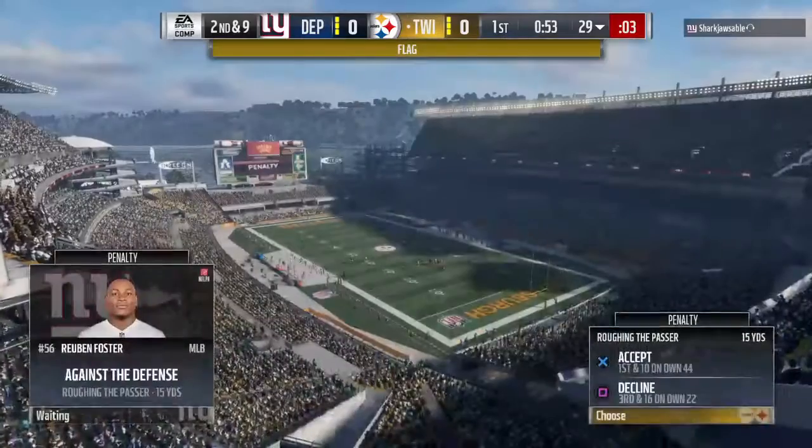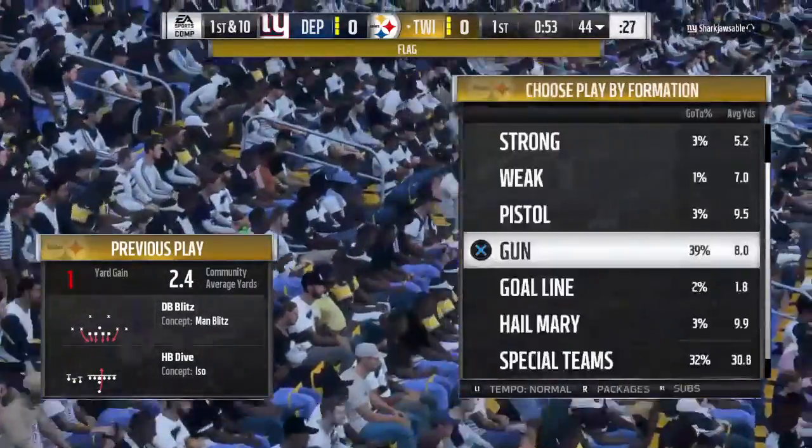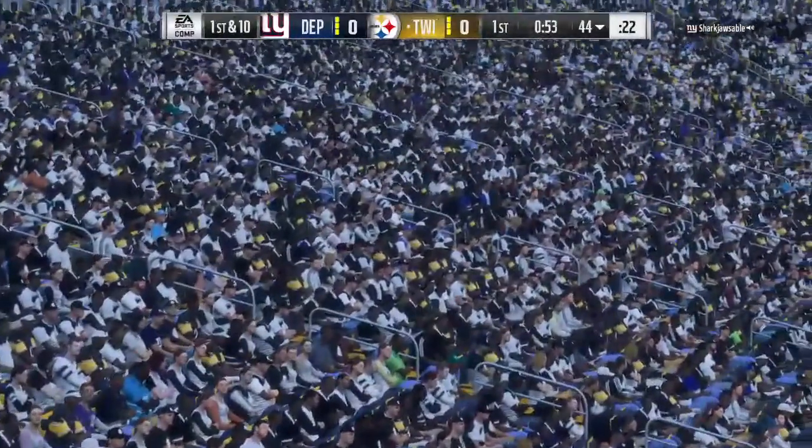Nowhere to escape, and he goes down. So a pretty early first quarter roughing the passer penalty. Seems like the officials are going to let everyone know they're taking charge of this game. They're always going to protect the quarterback.